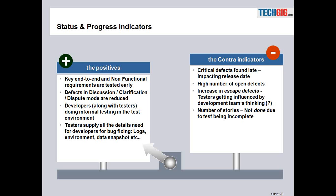Now we are going to the last slide in this presentation. How do you know that we are going in the right direction, that our agile testing initiatives are going ahead and giving us the desired benefits? The first point, as you see on the left, is that if end-to-end behavior and non-functional requirements are tested early enough, I think that's a real positive sign.